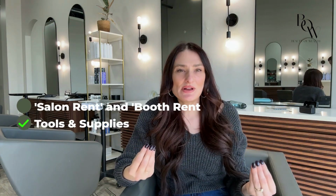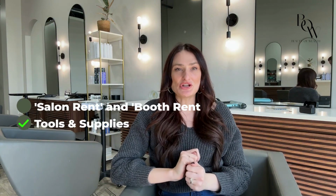Next is tools and supplies. Everything that you use behind the chair, like shears, clippers, brushes, dryers, capes, gloves, shampoos, conditioner, hair color, disinfectants, and even cleaning supplies are all tax deductible. An example of this is if you spend $700 a month on supplies, that's a $6,000 tax write-off per year. Very important though, keep all of your receipts. You can't just use a bank statement as proof for tax deductions. If you ever get audited, having those receipts will save you. Also, apps like QuickBooks Self-Employed make tracking so easy. And the QuickBooks subscription is a tax write-off.